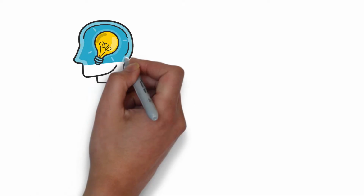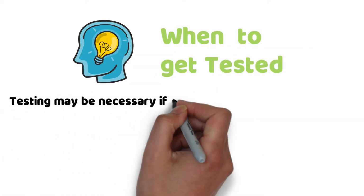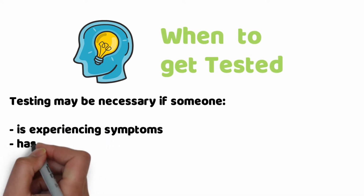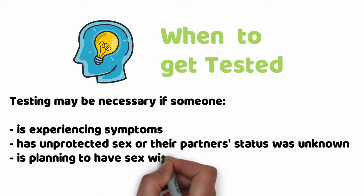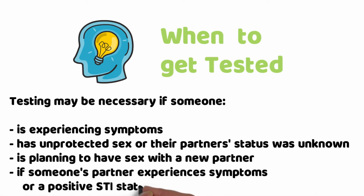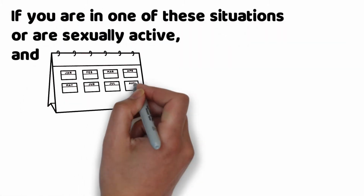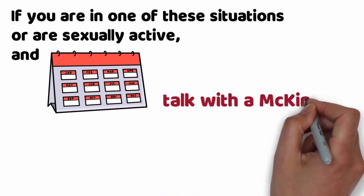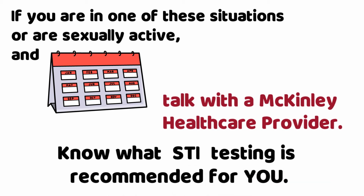Knowing when to get STI testing is dependent on many factors. Testing may be necessary if someone is experiencing symptoms, has unprotected sex or their partner's status was unknown, is planning to have sex with a new partner, or if someone's partner experiences symptoms or has a positive STI status. If you are in one of these situations and/or are sexually active and it's been a year since your last STI test, talk with a healthcare provider at McKinley to know what STI testing is recommended for you.